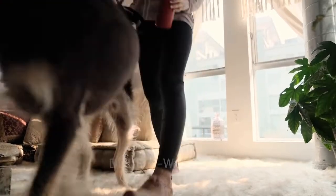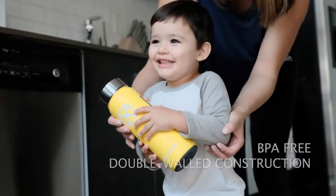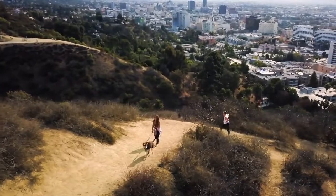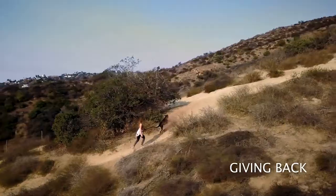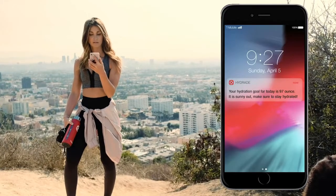The Hydrade bottle is BPA-free, with double-walled construction and no buttons, which makes it safe for kids and the wear and tear they tend to dish out. The Hydrade bottle measures your hydration intake and uses the information to match donate clean water to those in need through our collaboration with the nonprofit Charity Water.